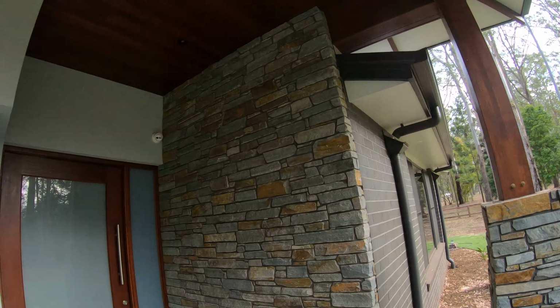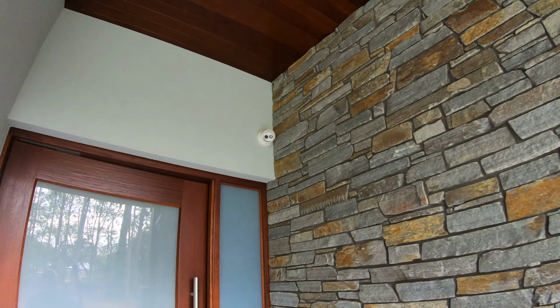Just wanted to share why we use what camera we do and how do I choose what camera for what scenario. So what we've got here is a residential install and we've got a camera at the front door.